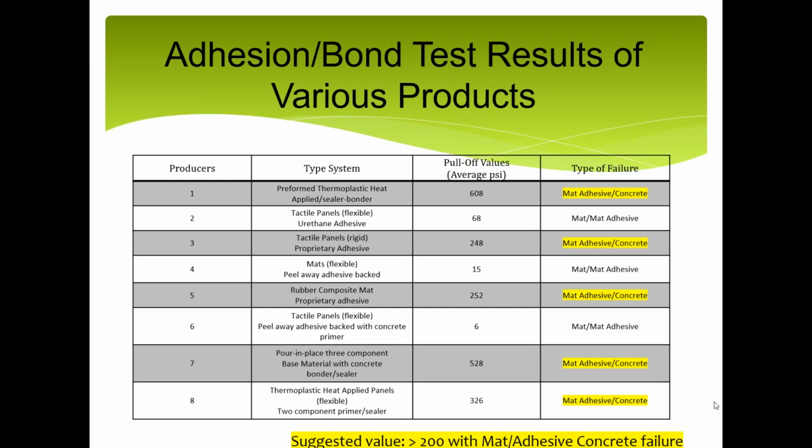Here's the same series Florida conducted. The ideal failure mode is a matte adhesive concrete failure where it actually pulls up part of the concrete. And that tells you that the concrete is the weakest part of that system, and that is the best installation method you can have. One of the worst things that can happen is a mat or a dome failure, followed by the adhesive itself giving way and leaving the concrete unscathed, meaning that the mat was not very well adhered to the product.